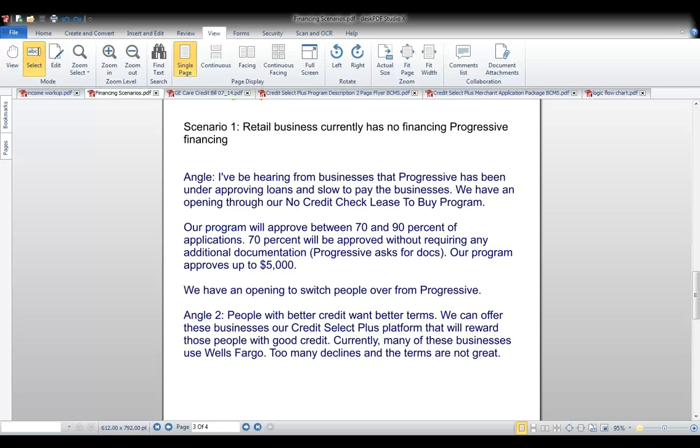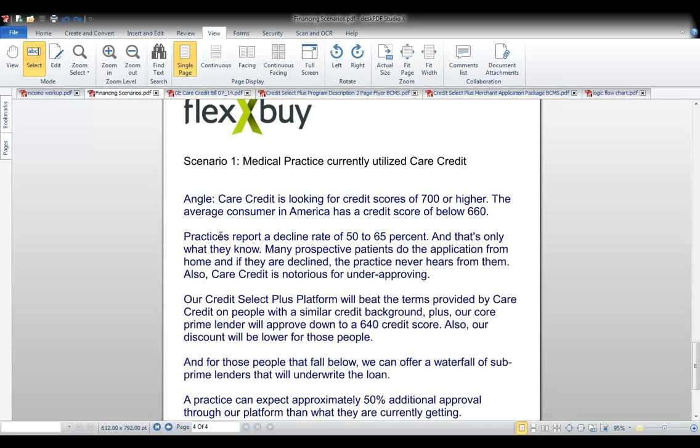So this is the third scenario that I think is very, very important. And so don't ignore it. If you're out there, there's a lot of retail businesses, and a lot of them already have a Progressive. Don't ignore them. They may need your services, and chances are they do need your services. So, that's another angle. The fourth scenario is, and I put this into a separate category because it's such a very large category: medical practices that currently utilize CareCredit.